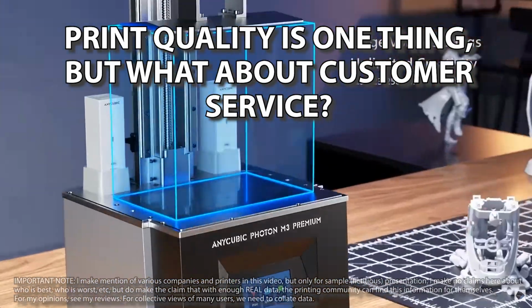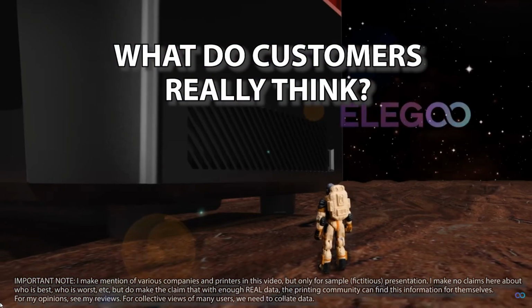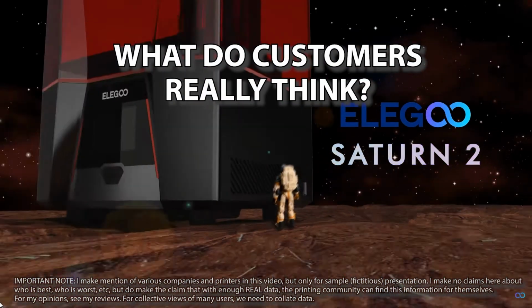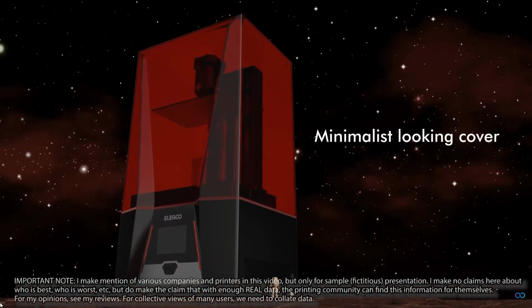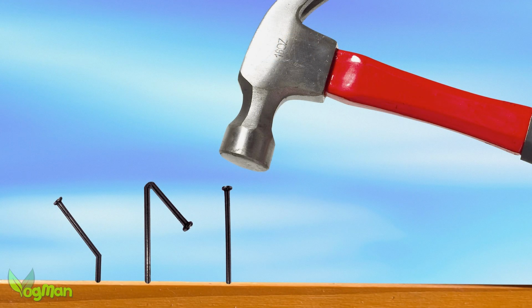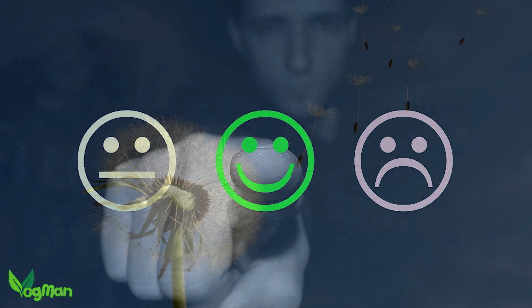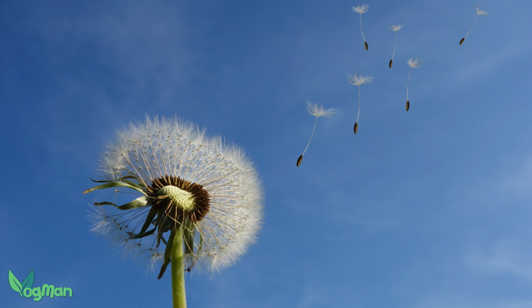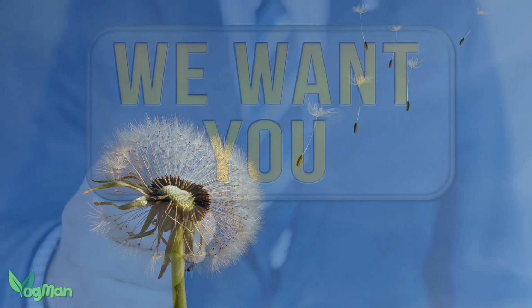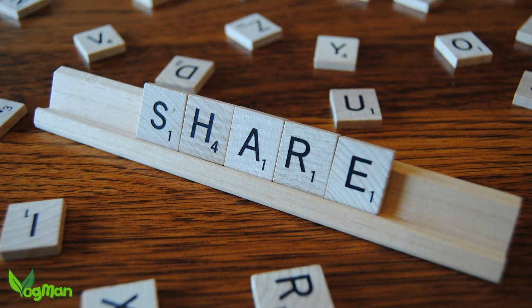If we can statistically prove one company outshines all the others in terms of customer support, or worse, maybe one consistently fails, then you will be able to see this, and so will these companies, forcing them to try harder, increasing overall customer satisfaction and product quality. Or at least, that's the lofty goal. So come on guys, give me your data. Spare me 2 minutes and share this video with as many people as you can.